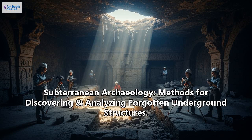First up, ground-penetrating radar, or GPR. It sends radio waves into the ground and reads the reflections. Different materials and empty spaces reflect waves differently, letting archaeologists map out walls, foundations, or even hidden cavities. Some GPR systems can even give real-time 3D visuals.